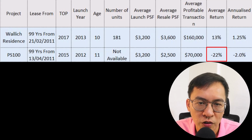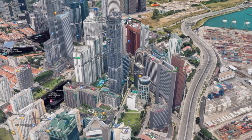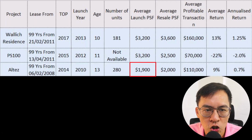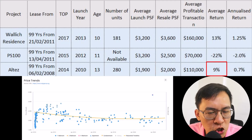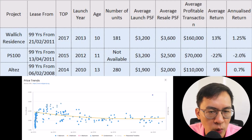Let us move on. Next, Ortiz is a 280-unit condo next to Tanjong Pagar MRT station. The average launch price back in 2010 was 1,900 per square feet. Today, the average price is about $2,000 per square feet. It has appreciated by only 9% or 0.7% annually since 2010.